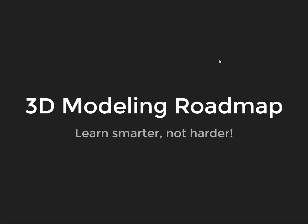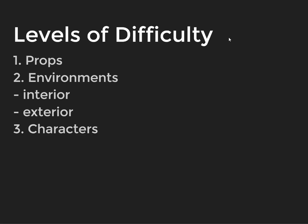It's very, very easy to be discouraged whenever you're jumping into this stuff if you don't know the different layers of difficulty. So that's what this is going to be all about, building you guys a 3D modeling roadmap. So learn smarter, not harder. If we go in here, we have the levels of difficulty. Generally speaking, it's going to be props, environments, interiors are going to be easier than exteriors, and characters are going to be the hardest of all.